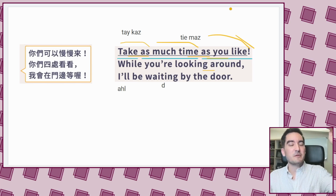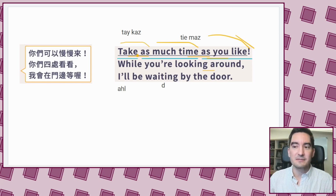And that's kind of the flow. You go down hard at the end. While you're looking around, go up at the end. While you're looking around, I'll be waiting by the door. And go down at the end. Okay? Whew. So that's some pronunciation practice, linking practice, and a little bit of inflection going up and down.